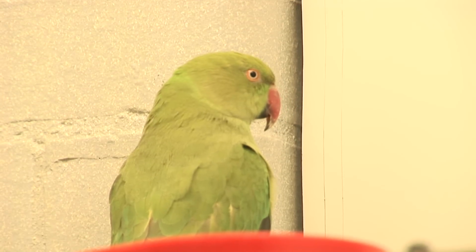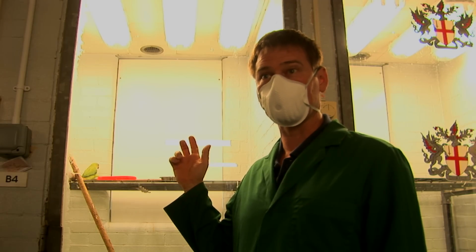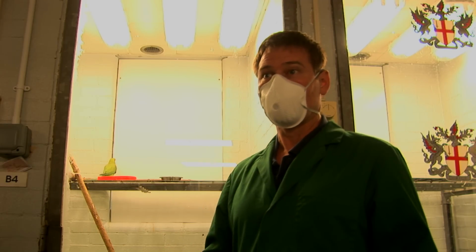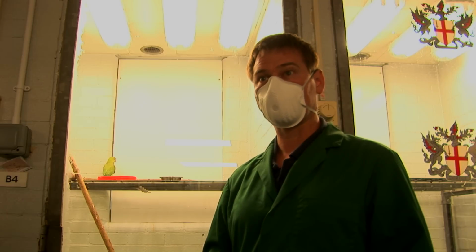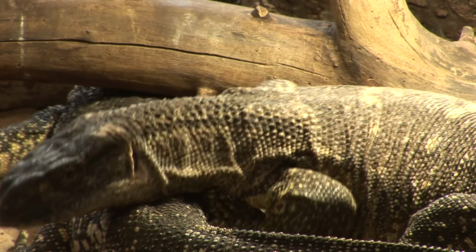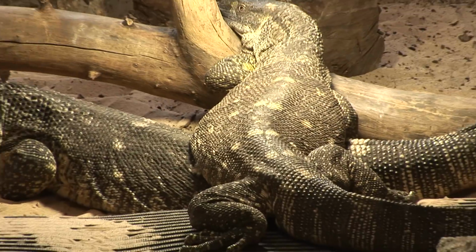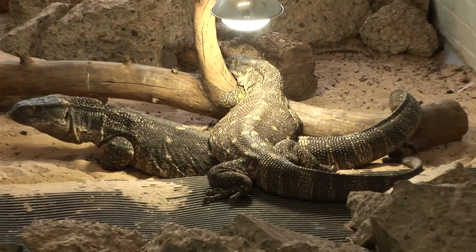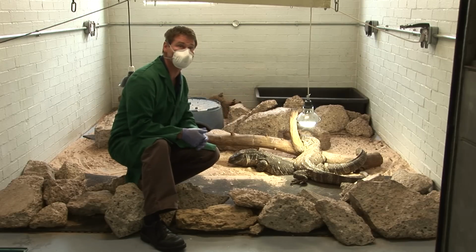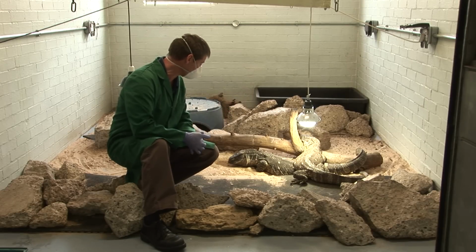This ringneck parakeet here came in to us at the beginning of the month. It's going to do its quarantine here. There are a few issues with the paperwork, but after that the owner will be able to come and collect their pet bird. Here we have two white-throated monitors. They came in quite some time ago. They were part of a seizure from the UK Border Agency. As you can see, they've got a nice large enclosure. As they've been here for some time, we've released them out into this.